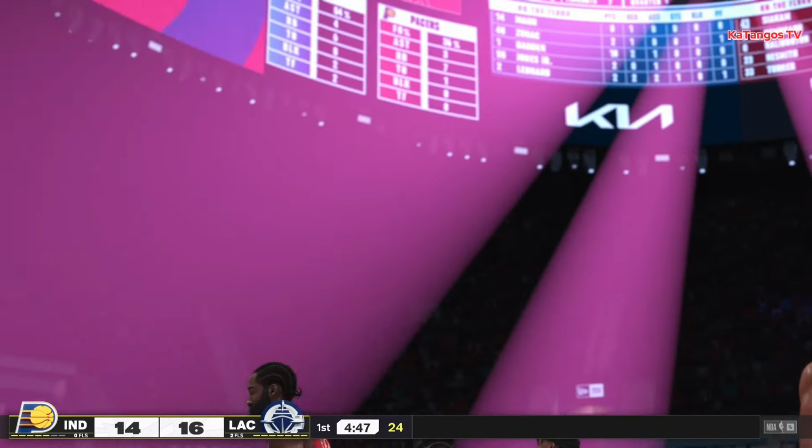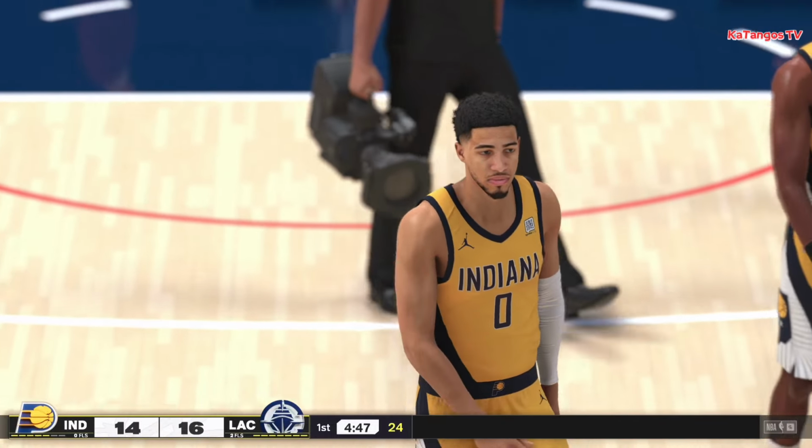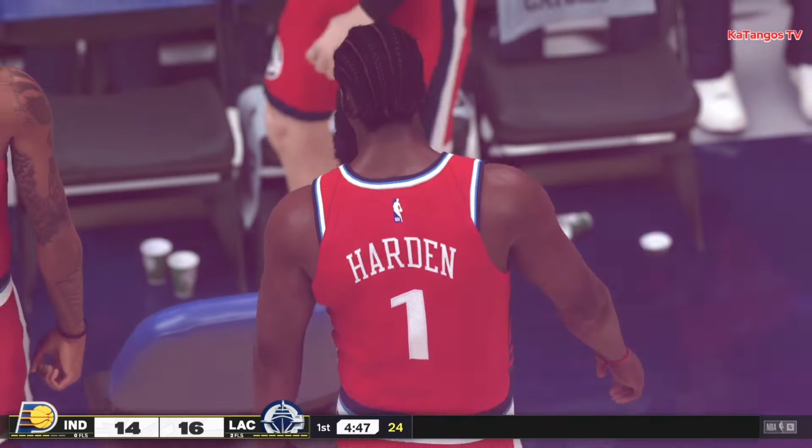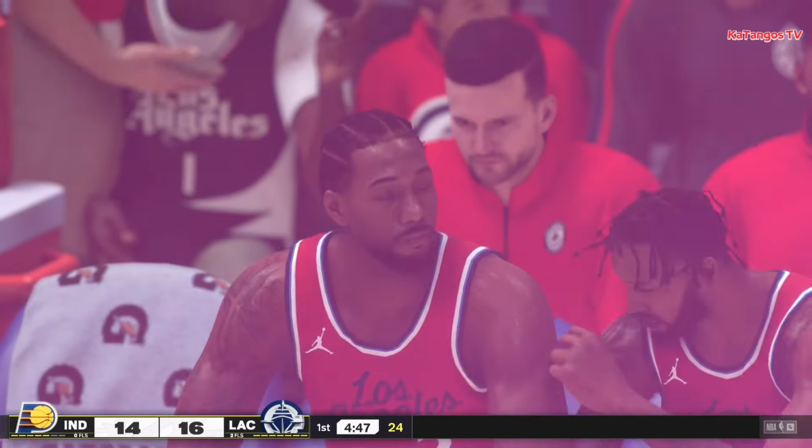10 points for him. Man, it's fun watching Harden use the pick and roll to his advantage, getting space off the screen and letting it fly with ease. And we'll have a timeout here called by Rick Carlisle. He wants to make sure everybody's on the same page.